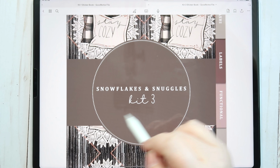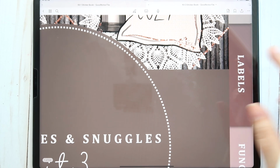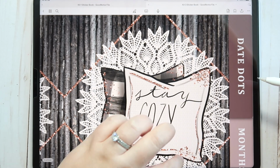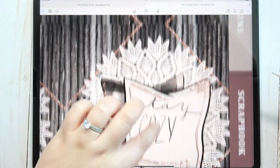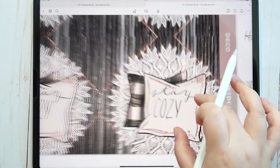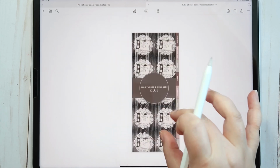So the font changed a little bit. I decided to use Cambria over here. I love Cambria. I use it throughout a lot of my products. So the tabs here are pretty much the same. You'll have date dots, months and days, washi, labels, functional, icons, scrapbook, deco, and widget shapes. And this cover is beautiful, by the way. It's kind of got this farmhouse winter cozy vibe, and I just love it.